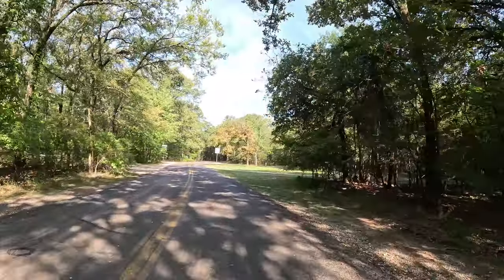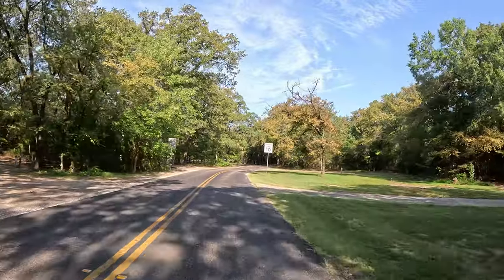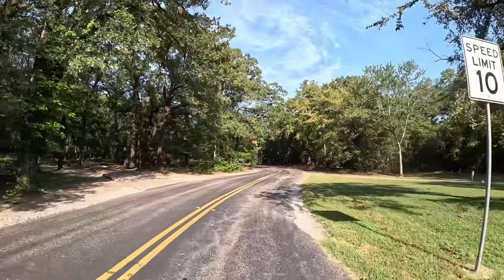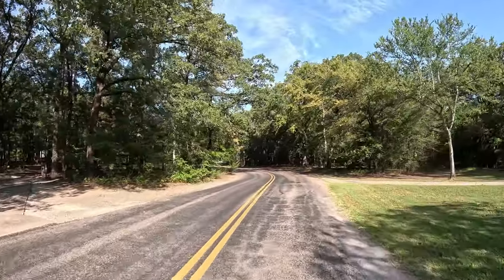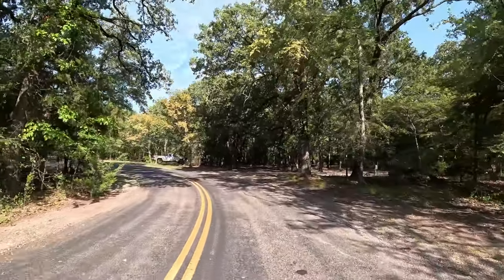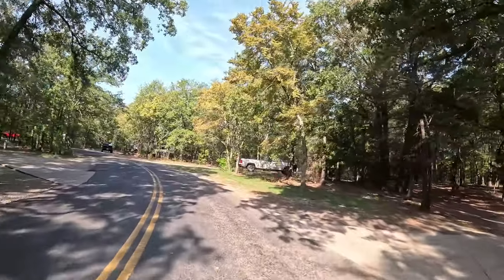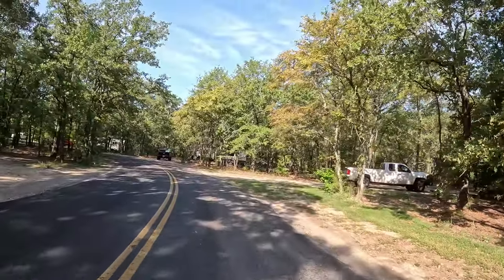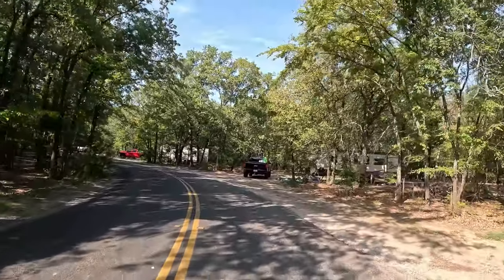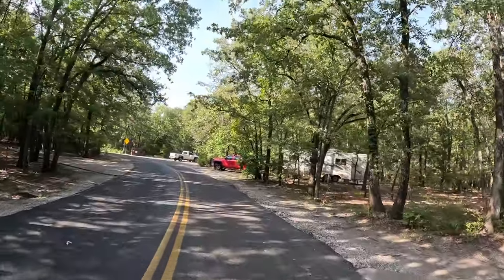Keep in mind, it is Sunday morning in July. Pretty well have your pick of campsite. Now I have 4 bars of 5G Verizon. There's no TV, no broadcast TV. I haven't checked radio stations.